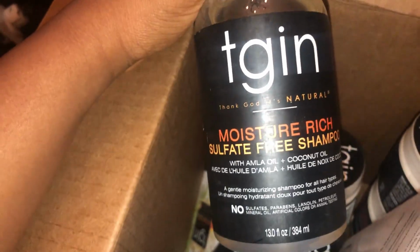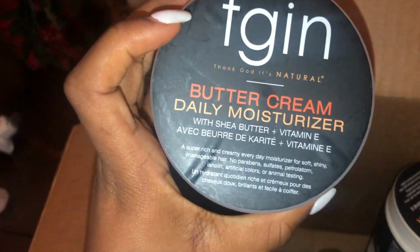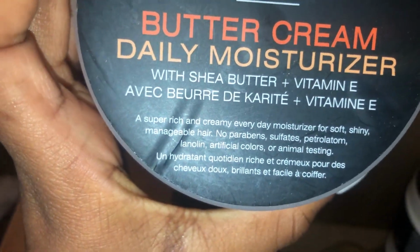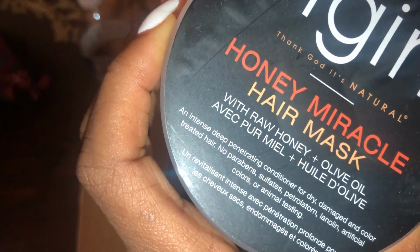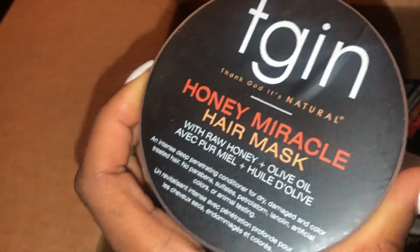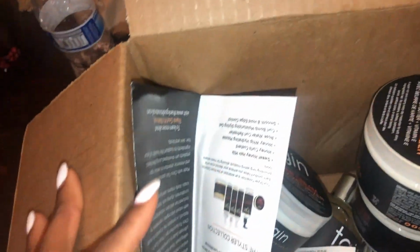I got the Moisture Rich Sulfur Free Shampoo. If you watch my Staples haul, you know I use this all the time. It's a faithful staple in my collection. I also got the Buttercream Daily Moisturizer. It has shea butter, vitamin E in it. Does a whole bunch of stuff. It's almost 11 p.m. I don't feel like reading. Please forgive me. What else did I get? Oh, I also got their Honey Miracle Hair Mask. It has raw honey and olive oil in it, and we know that honey is good for hydration, and olive oil has a lot of good properties as well. And so yeah, these are the stuff I got.